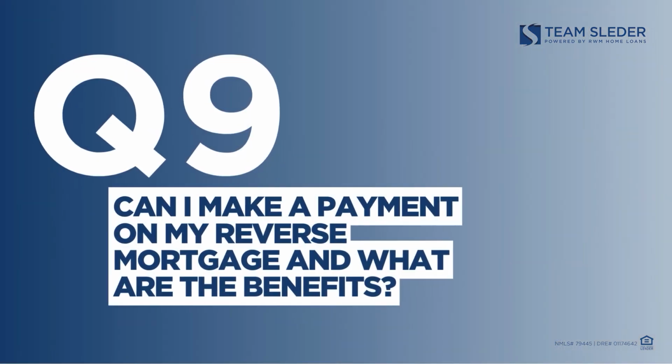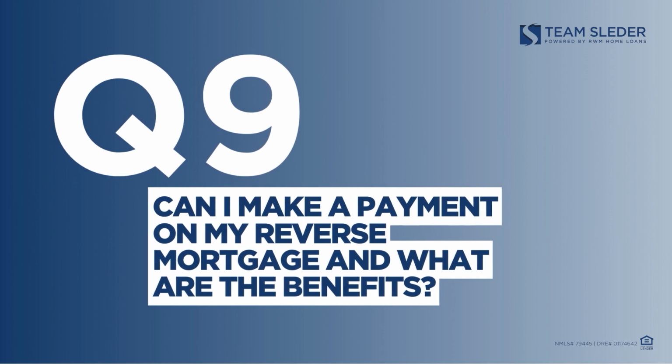Can I make a payment on my reverse mortgage, and what are the benefits? Yes, you can make payments on your reverse mortgage if you choose, even though they are not required. You can pay partial interest, all the interest due, or some principal and interest every month. When you make these payments, you will keep the loan balance from growing as much as it normally would, so this will keep the overall interest accrual down as well as increasing the amount of equity you have in the property.